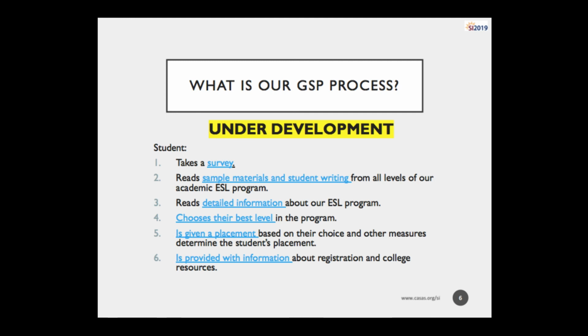For example, if a student says in the survey that they've studied English for 4 years, whether it be through non-credit adult school or in another country, that will automatically put them in the third level of our program. And even if they indicate that they feel they are a beginner level, that experience of 4 years of study would automatically give them that higher placement. And whichever is the highest level of all the indicators, that's the level that they're placed into.